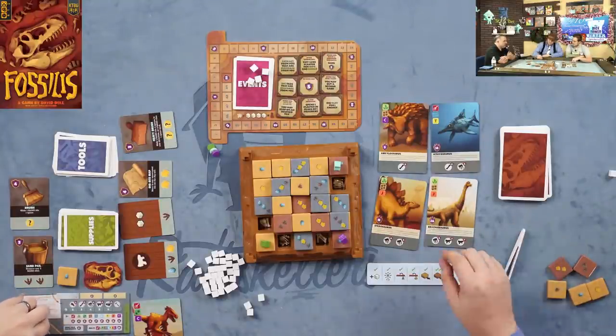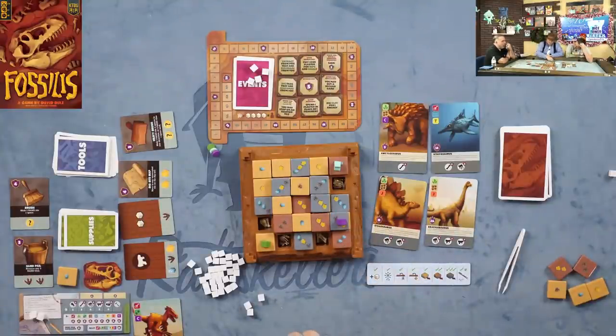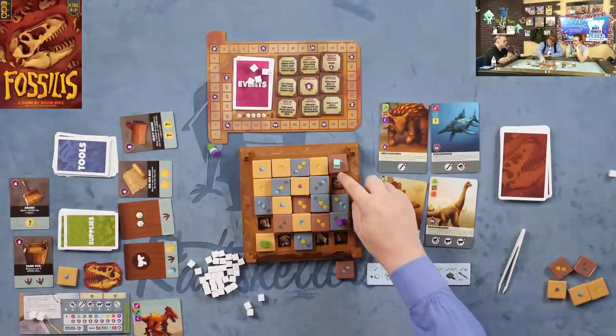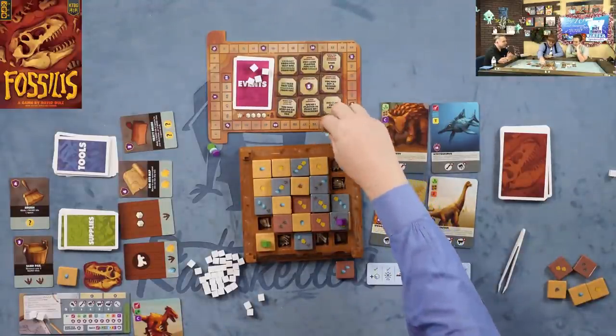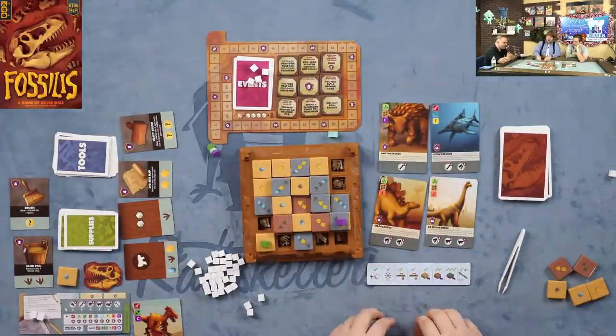My first action will be to move up on top of this stone one. My second is not an action. This will be a free thing. I'll be using my heavy shovel to slide a clay tile two spaces in one direction, or two clay tiles one space each. I'm going to slide this one this way. Wait, doesn't it have to be next to you? No, not when you're using a tool. That's ridiculous. It's great. Whatever, you can just jump right back up on your turn. Yeah, whatever. Hang on, let me rephrase that.